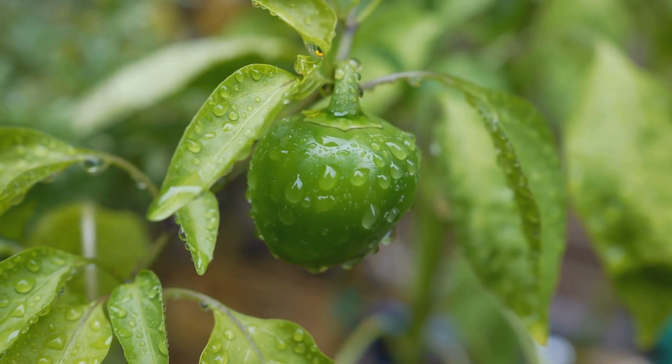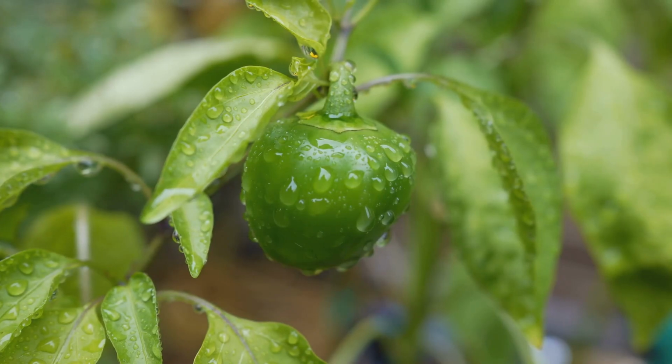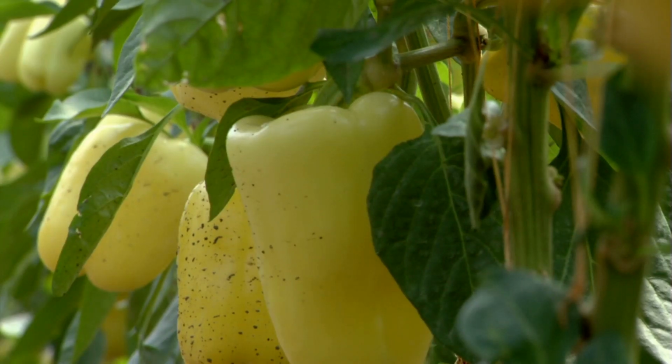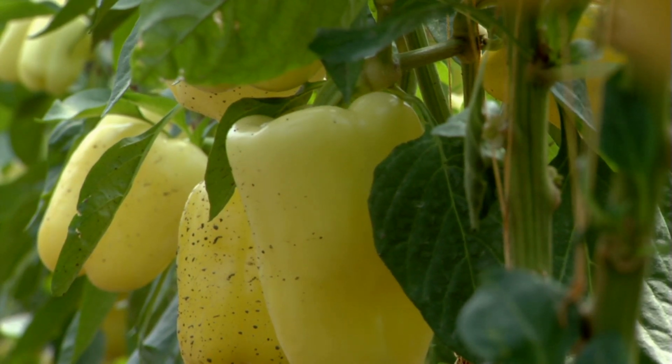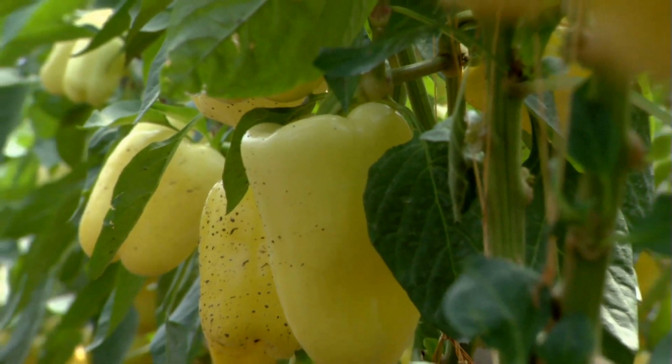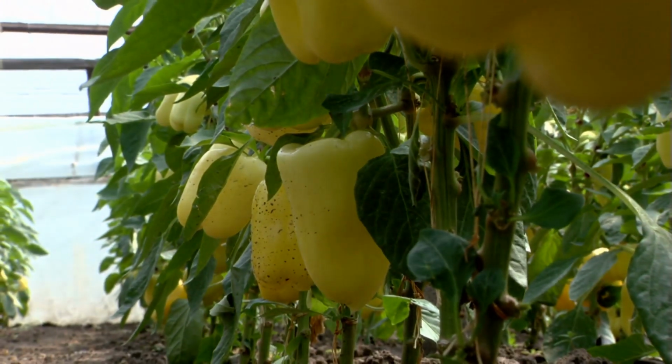Peppers are tough, but extreme weather, frost, heat, wind, and heavy rain can still harm them. Protect from frost with blankets or boxes and shade them during heat waves. Plant near fences for wind protection and stake for extra support. For heavy rain, use well-drained soil or raised beds. These simple steps keep your peppers healthy all season.